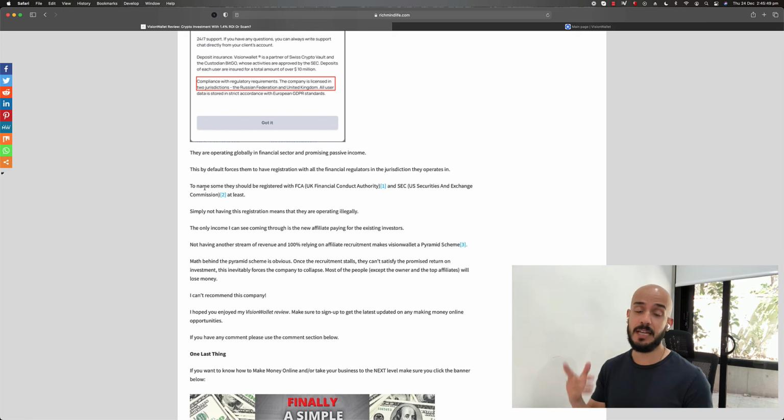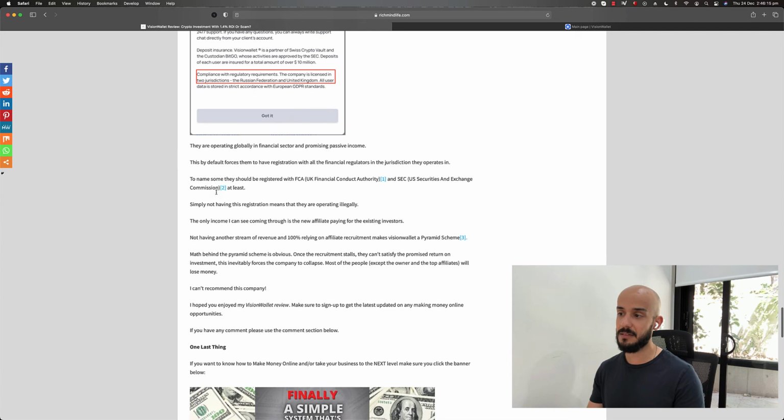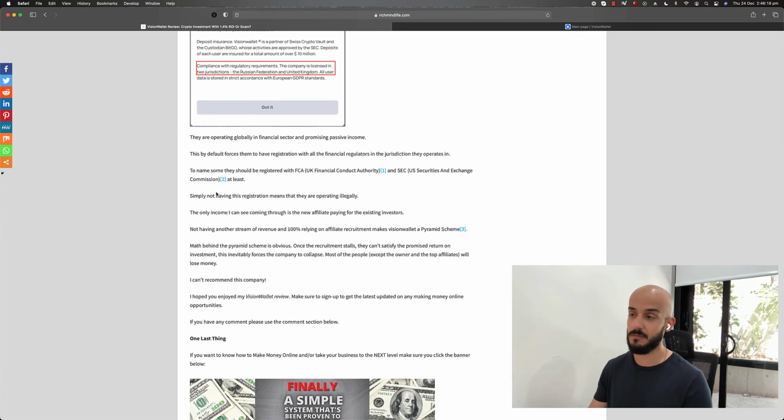By the way, that's just for UK residents. If you're a US resident and you want to deal with these guys, they have to be registered as well, because they're basically supporting some residents in the US. When I was signing up with them, they didn't ask where I was from, or say if you're from this country you can actually work with us. So that's why they need to be registered with the SEC as well. Simply not having this registration means they're operating illegally, which kind of makes sense because we can't find anyone behind this company, admin or owner of it.